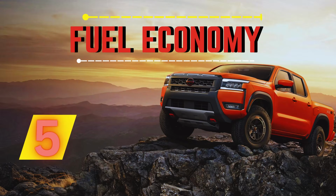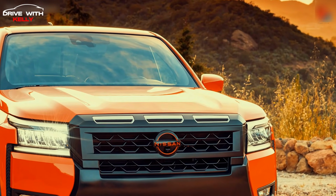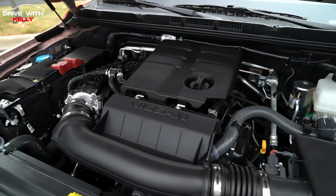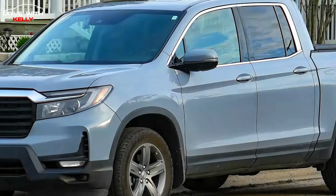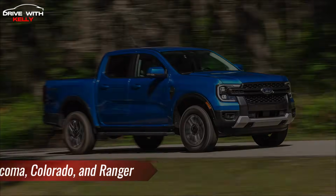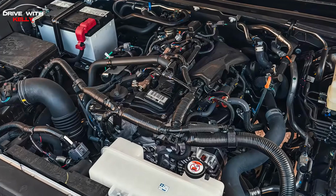Number 5, fuel economy. The 2026 Nissan Frontier may not be as much more affordable than the competition as it used to be, but still seems like a better value, and the powertrain is one of the key reasons. Because it is one of the few midsize pickups that comes standard with a V6 engine. The other options are the Jeep Gladiator and Honda Ridgeline, but these are significantly more expensive. The Frontier's key rivals, the similarly priced Tacoma, Colorado, and Ranger, rather come with turbo 4 engines that are less powerful and, as expected, less refined.